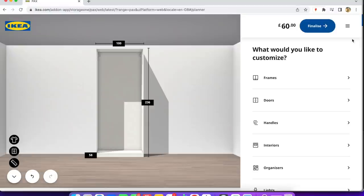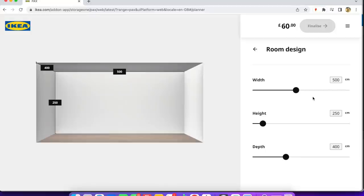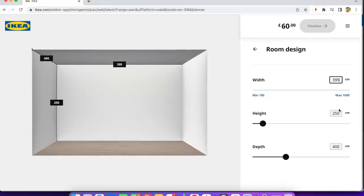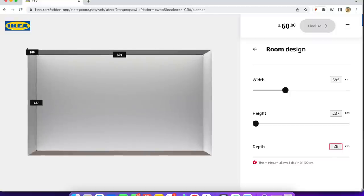Then once you're in this part of the system, you can click room design and you can change the size of the room. Why this isn't an option from the get-go, I do not know. But what we're going to do is put in the dimensions of my room that I'm in now. So it's 395 centimeters long. Height-wise, it's 232, and depth-wise, we are looking at 280.